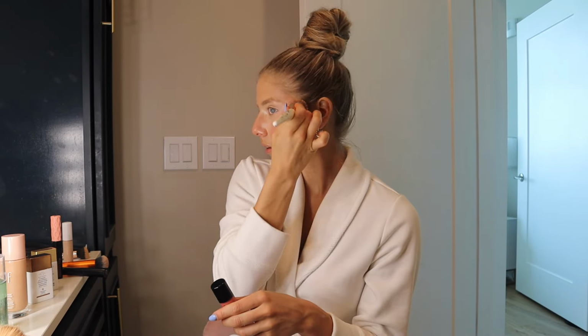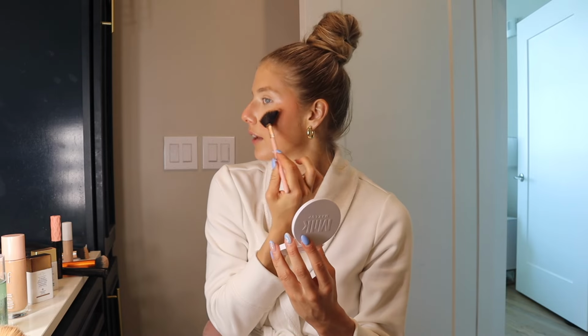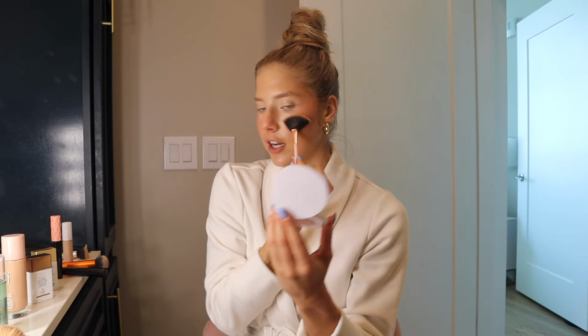So those are all of the new products that I've been using. I'm gonna show you a new lip combo as well. I'm just gonna finish up doing my eyes and adding a bit of highlighter. This is the highlighter I use. It's from Milk Makeup. It is the Flex highlighter. And I love this highlighter as well.